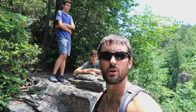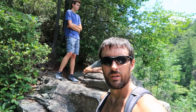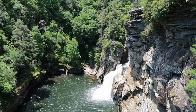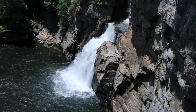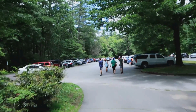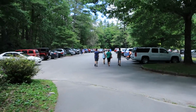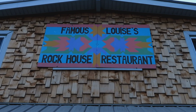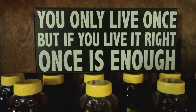We're here at the Linville Falls Overlook. Turn around and give you a look here. Pretty busy here today. I need that handle.